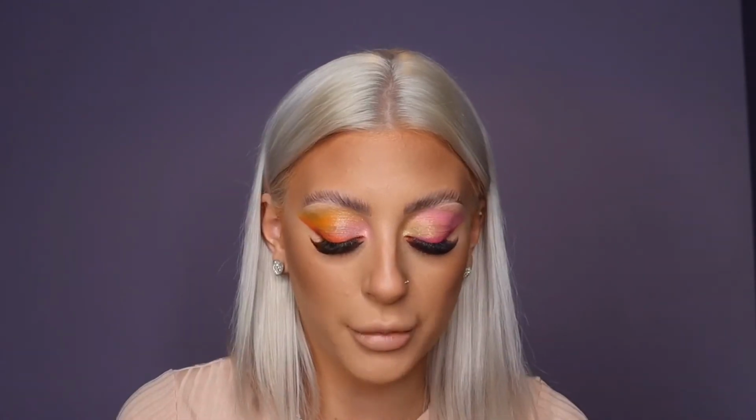For blush, I was going to do one side pink and one side yellow, but obviously blush is pink anyway, so it'll look weird if just one side's yellow. So I think I'm just going to keep both sides pink, but I'm going to do my brows pink and yellow. And I think I'm going to have some honey dripping somewhere. That sounded really weird. Obviously I'm going a bit extra with the blush.